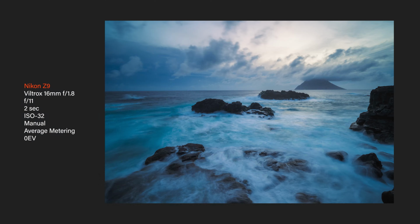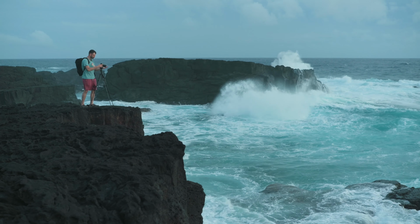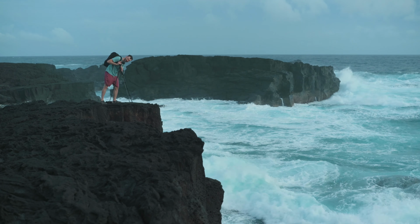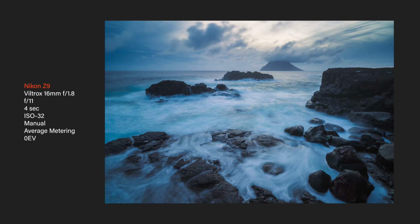All right, let's see here. Still a little dark. Okay, the light's going fast now. Let's go to 4 seconds. I reframed it a little bit and the light's going, so I could actually add more time. So now I'm up to 4 seconds, f11 and approximately 32 ISO. There's probably a ton of sea spray on the lens, but I don't think I'm seeing any of it in the photo. Wow, very dramatic.